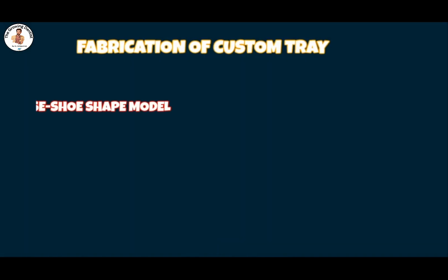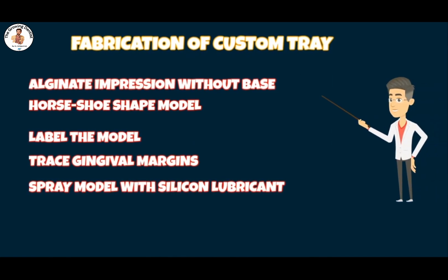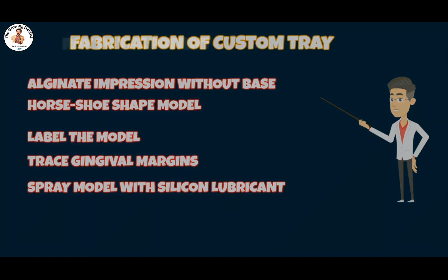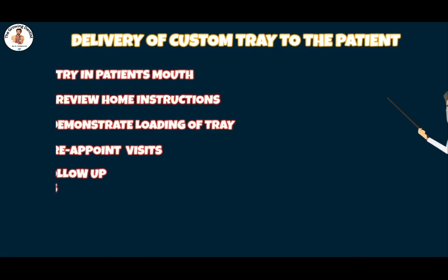For the fabrication of a custom tray, pour the alginate impression without a base, trim the model to a horseshoe shape, then label it with the patient's full name, the date when the impression was taken, and a bleach tray, with the doctor's name onto it. Gingival margins are traced on the model with a pencil or a permanent marker. Lightly spray the model with a silicone lubricant so as to prevent the tray material from sticking to the model during the vacuformer process. When delivering the customized tray, try it in the patient's mouth to check its fitness and comfort.